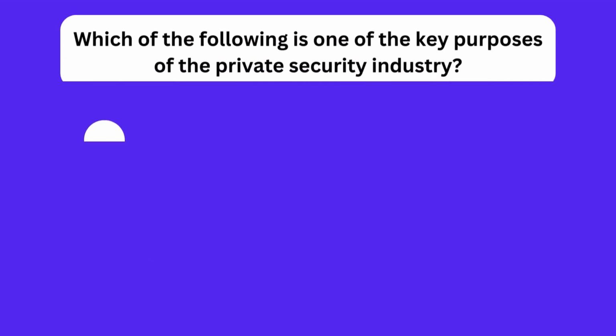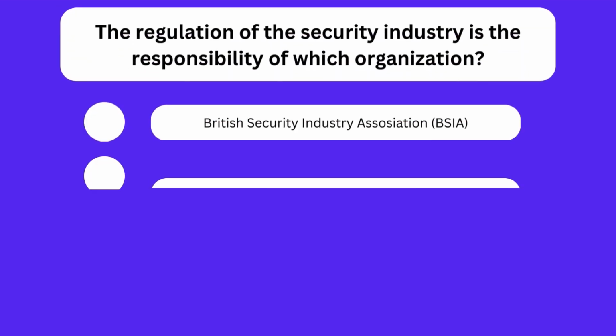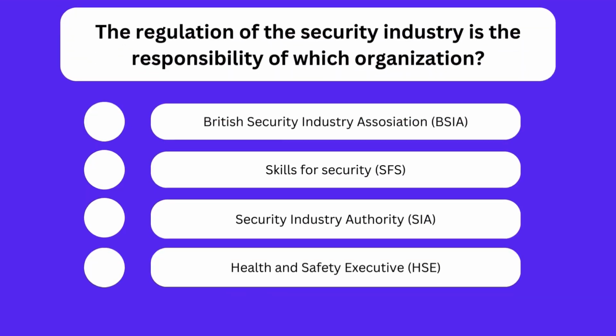Next question is, which of the following is one of the key purposes of the private security industry? So the correct option is the last one. To provide personal and appropriate protection system to protect people, property, and premises is one of the key purposes of the private security industry.